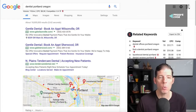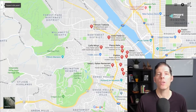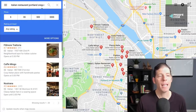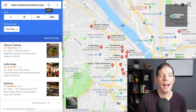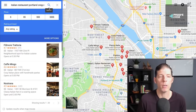The first step you are going to do is go over to Google. You could type in Google Maps to find the maps. Then you're going to search in your local area, your local city. Portland is a city near me, so what I will do is just come over here. In this example, I'm going to use the search term Italian restaurant, Portland, Oregon. But you can put anything that you want. You can put dentists, you can put a chiropractor, whatever you want. I'm going to use Italian restaurants.